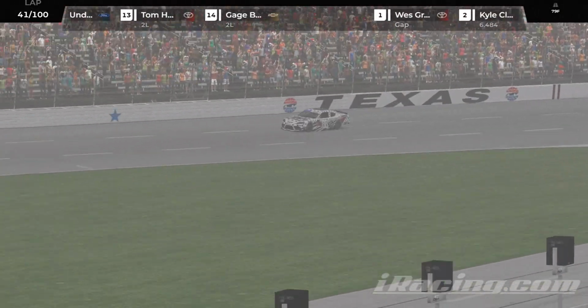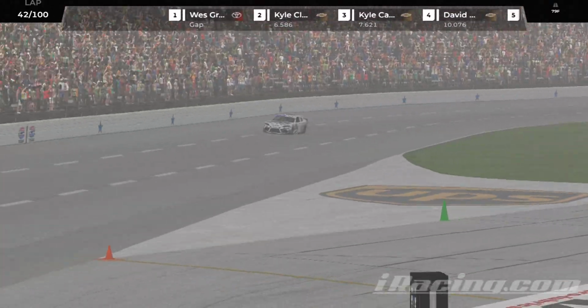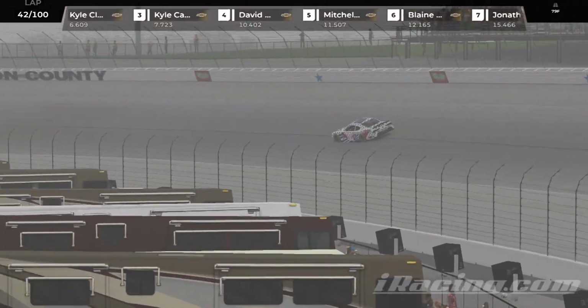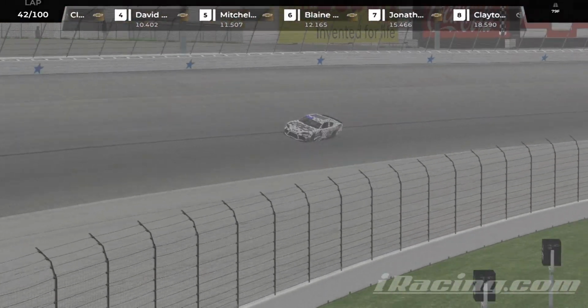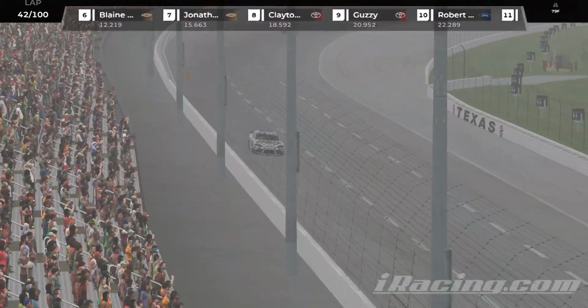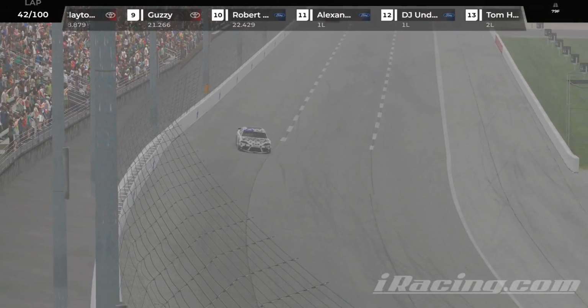Wes Graham has a now 6-second lead over Kyle Cleveland. 6.5 seconds. As we'll have another pit stop around, well, I'll say this, between lap 65 to 75. That's a big range, I know. About 10 laps.